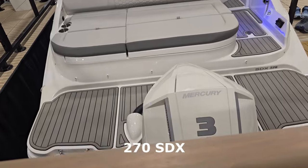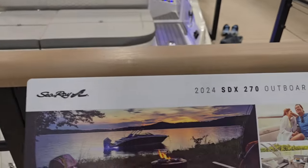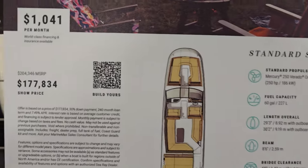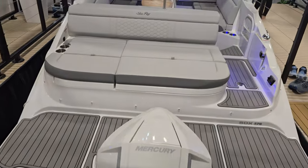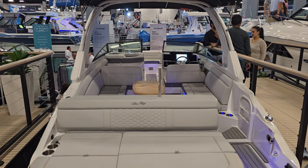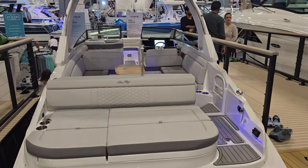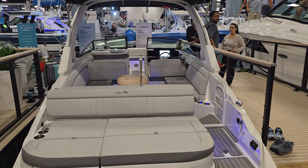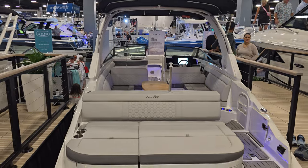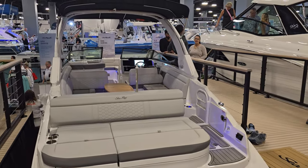All right, so this is the 270. You can see it's powered by a single 300. Very, very similar layout to the 290. Again, fantastic lake boat. The difference is that this doesn't have twin engines, so that means no joystick capabilities on the boat. But again, plenty of space and fun for any sort of lake environments that you might be on.